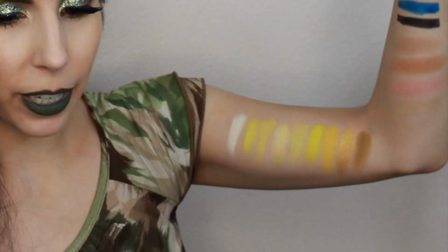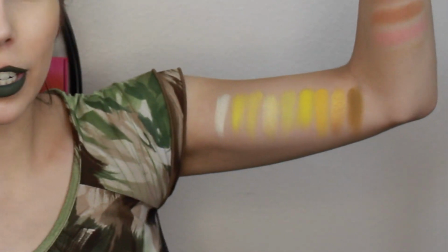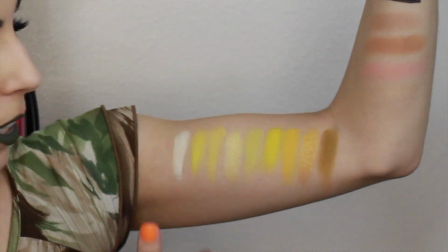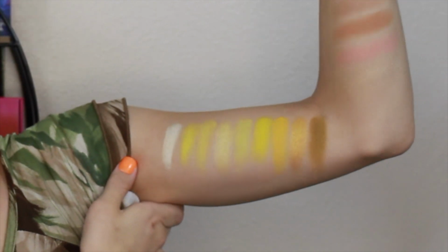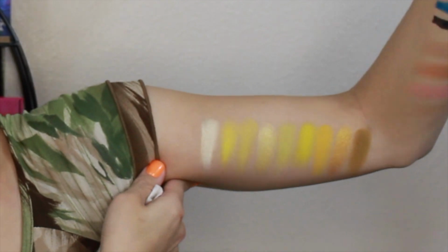Oh, this shade right here. I didn't swatch it well, but this shade is just so pretty, and it actually deepens up your look, unlike the brown in the Colourpop one. It did nothing to deepen up. This will actually do a good job deepening up your yellow makeup looks, and overall, yeah, there it is. I just absolutely love this yellow palette. I can't really flex or turn my arm for that white shade, but that is just so beautiful. A white, yellow, gold. It's stunning.